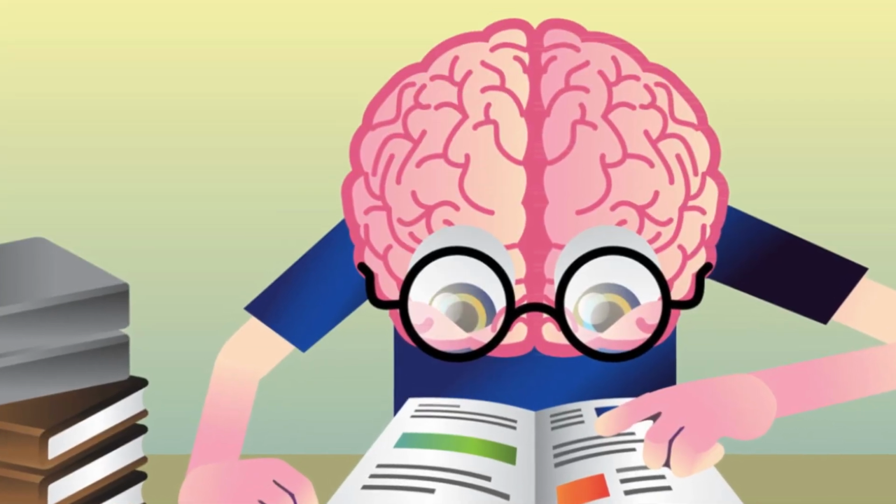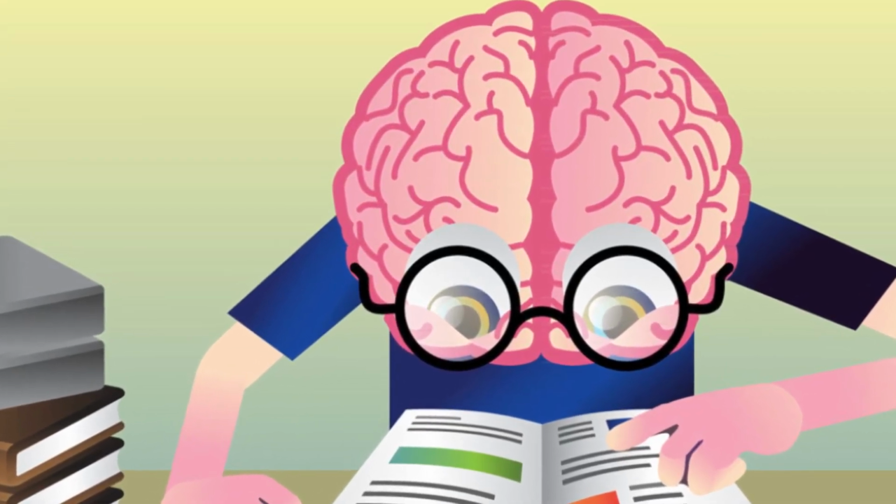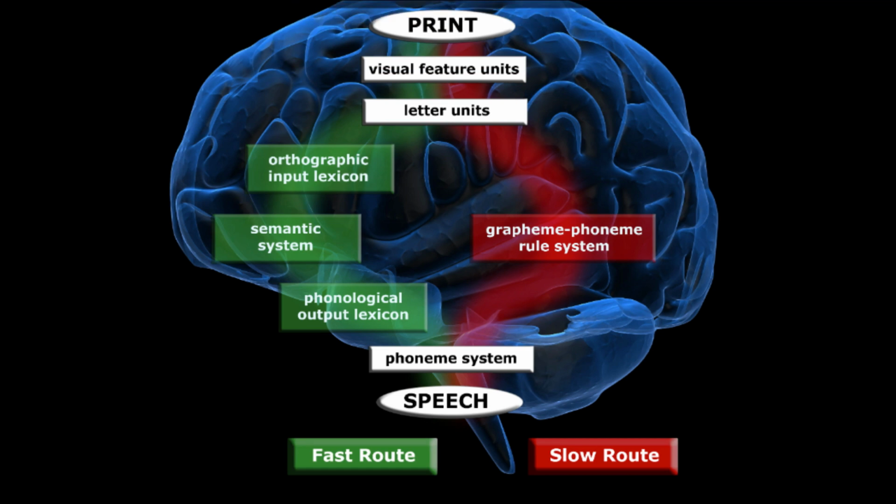Moving on to a different aspect of language, reading. There's this thing called the dual route model of reading. It suggests we read in two ways, sounding out words, that's grapheme-phoneme conversion, and automatically knowing words from our mental word bank. This model helps us understand the brain areas involved in reading.